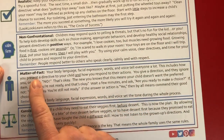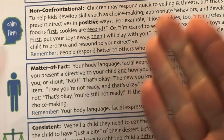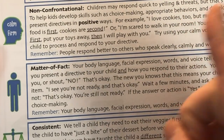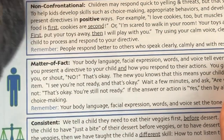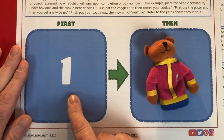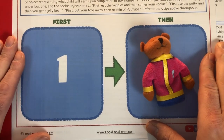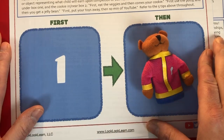All right, we also have matter of fact. So your body is just going to say, this is the rule. This is the rule. Don't have to get angry. Right? Sometimes we say, no, I don't want to do it. That's okay. Then the grown-up can wait. So if you really want to play with this toy, but you don't want to clean up, that's okay. No toy. You'll have to wait until this is done. And if you want to cry, that's okay. When you're done crying, then do this, then you get your toy.